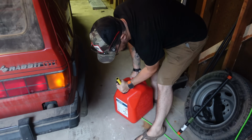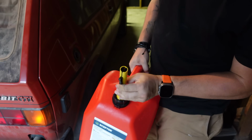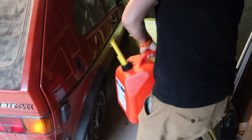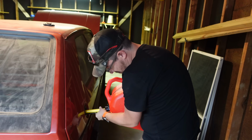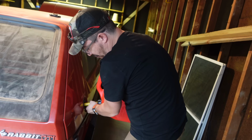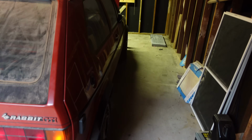Check out that Primo gas can right here, the one where you have to push the thing, let it slide back. This is the ghetto Walmart safety. Oh, see, that's where... How are you supposed to get by the fill thing? Very carefully. Very carefully. This is what happens when the EPA ruins your gas cans. You can't fill up old cars anymore.